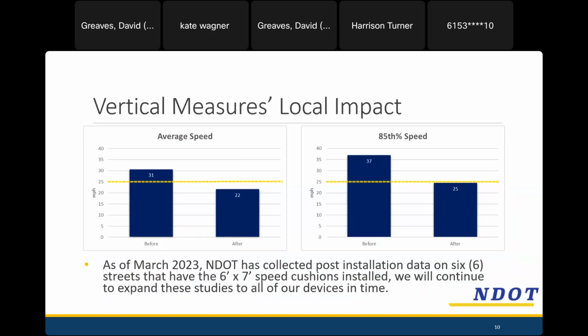So this slide is to essentially just explain and validate why these speed cushions do work to slow cars down. The average speed you can see goes down by upwards of 9 miles per hour, and then the 85th. For anyone who doesn't know, that is a statistical measure that essentially says 15% of people are going faster than any given number. So that comes down even more than that, like a 12 mile an hour reduction.